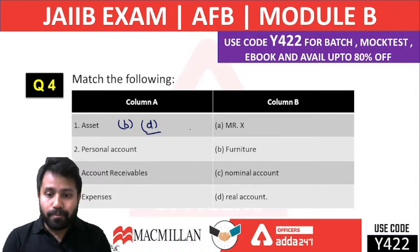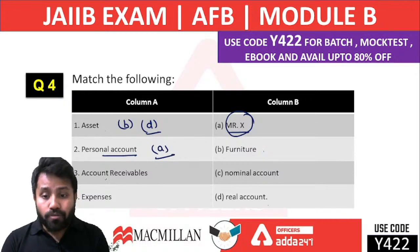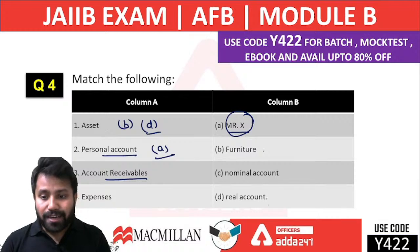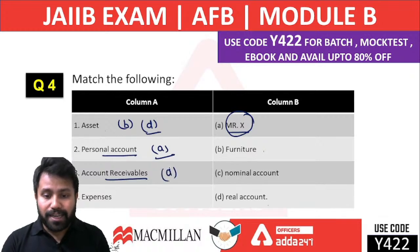So assets: B and D, furniture and the real account category. Whenever we talk about the personal account, Mr. X belongs to the personal account, so we write the option A here. Account receivables means the debtors from whom you are receiving the fund or the amount. That comes under the real account, so the correct answer would be D here.